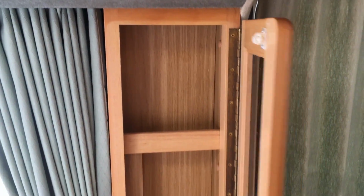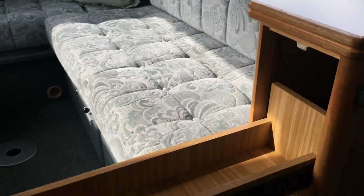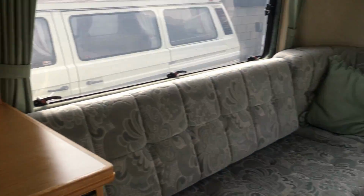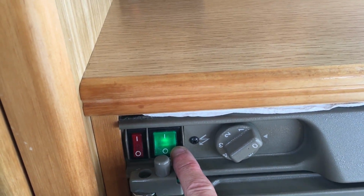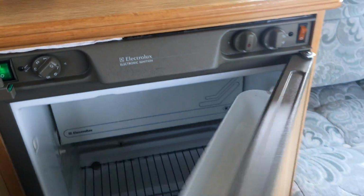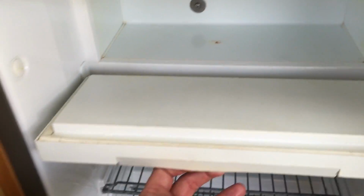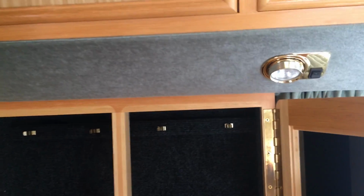Nice little features, these lovely little cabinets that Autosleeper are renowned for making. Three-way fridge. If you can see the light there, I've got it on 240 mains plugged in now, so it works on mains, 12 volt when you're driving, and gas when you're wild camping. That's all being checked and is working fine. Look at that, absolutely spotless. Large freezer compartment, all important wine cabinet for your wine bottles and glasses or flutes.